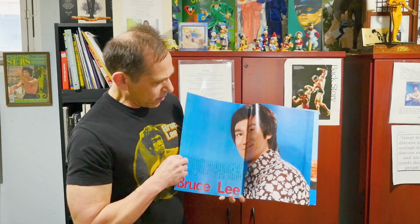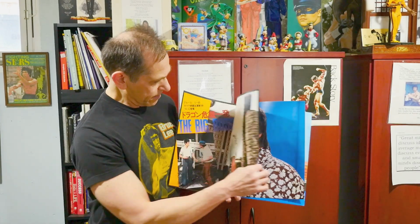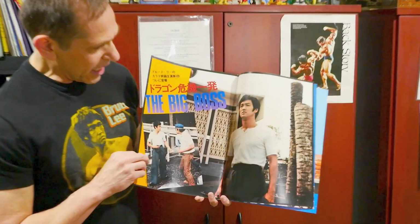Here you have him again with the flowered shirt that they featured on the cover. Here's a nice shot of him in The Big Boss.